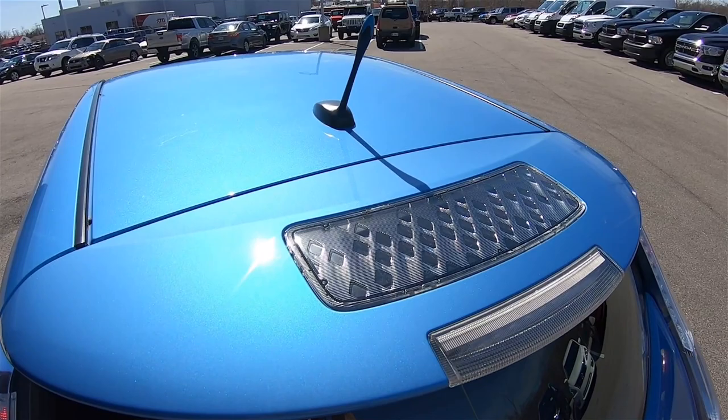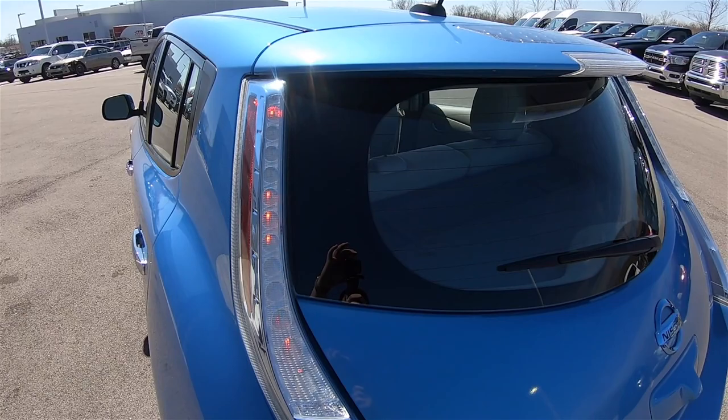Overall, I like the rear end styling. I think it's fun and quirky. A little bit organic, however, I do prefer the more understated second generation Leaf styling instead.